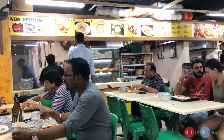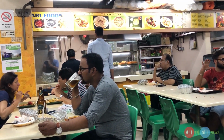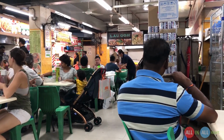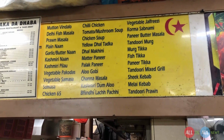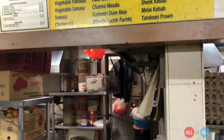I am in Singapore and today I'm going to eat Indian Punjabi food. This restaurant is also near to my hostel where I stay. So that is why I took the decision to try my culture food. The owner of the restaurant is from Pakistan. That is why they have the flag sign on the menu.